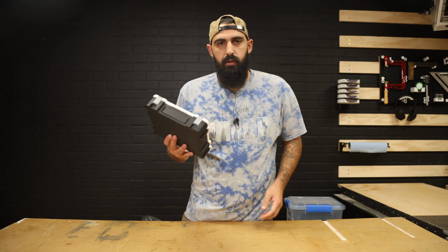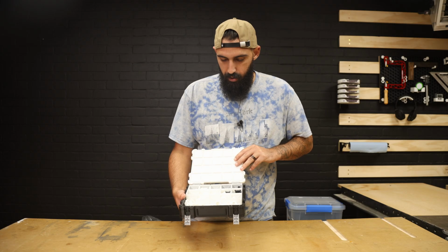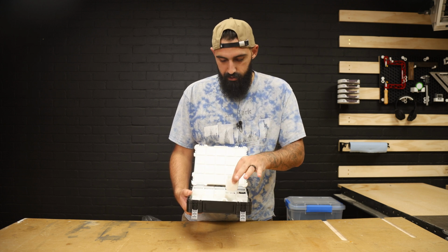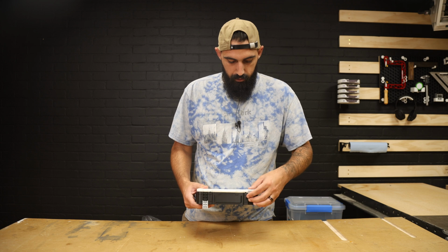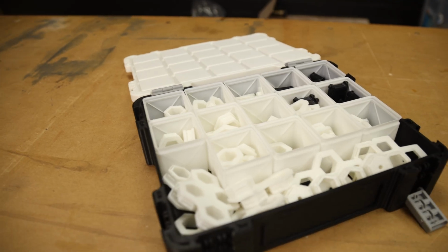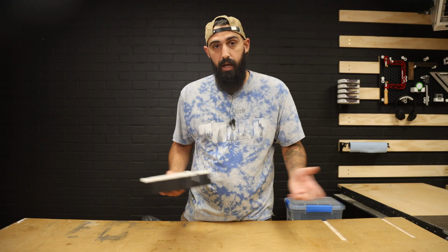All free. This Gridfinity box, there's a ton of different modular configurations. I have just these simple little bins printed, and they do nest into each other. 100% 3D printed. The hinges are 3D printed. These latches are 3D printed. All 3D printed and free.